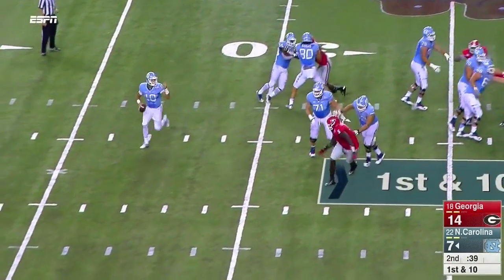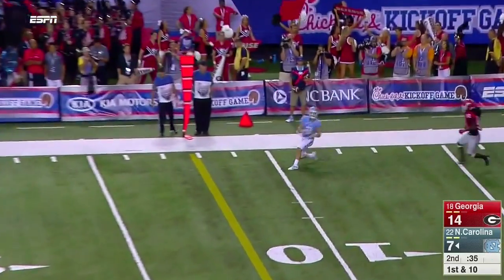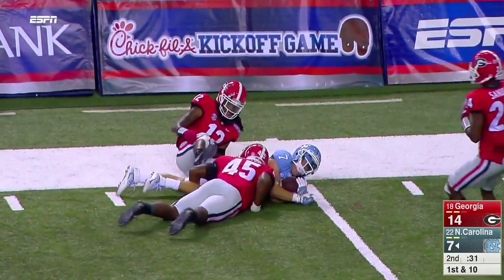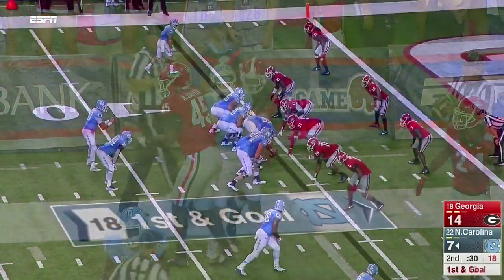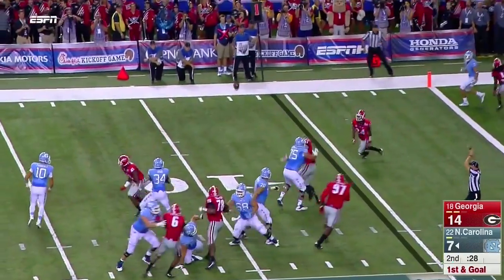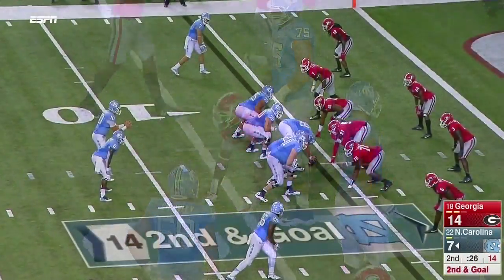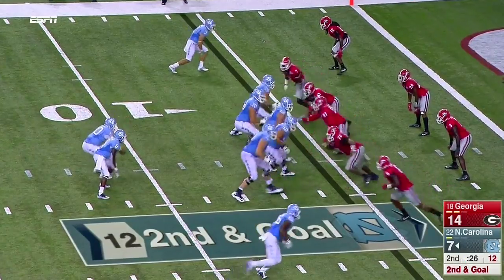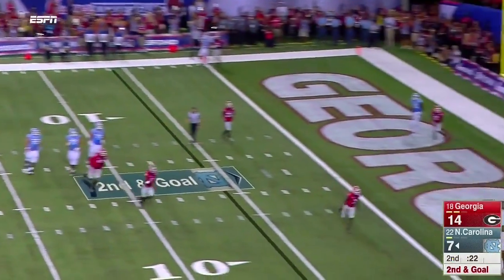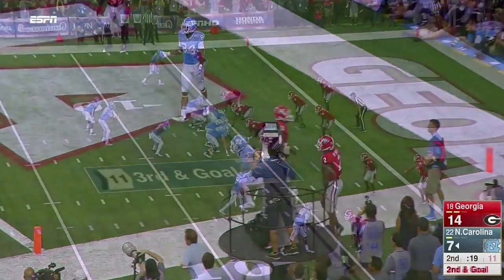Trubisky again looking downfield, needs someone to come back and help him. Long throw to the sideline. It's Prohl that comes back, gives his quarterback the help he needed. First and goal, Carolina at the 6. Trubisky has that one deflected and almost intercepted. Another blitz. Trubisky off his back foot, a jump ball, and he might just be throwing that one away. And he was.